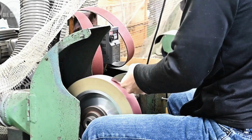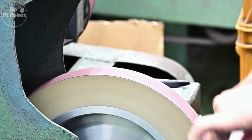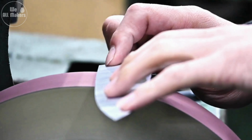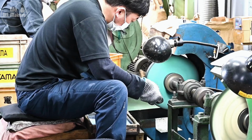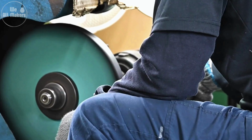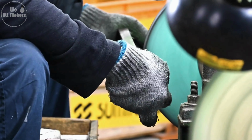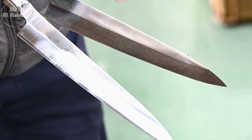Rough polishing. This stage involves sharpening the knife, but it's not the final step. It's meant to shape most of the blade while leaving room for finer adjustments. The rough polishing step is like the knife's first big makeover. It's not the final look, but it's where the blade really starts to take shape. The knife gets sharpened, but there's still room for those little tweaks later on. It's kind of like sketching out a masterpiece before adding the fine details. You can already tell it's going to be sharp, but the real magic happens in the next steps.